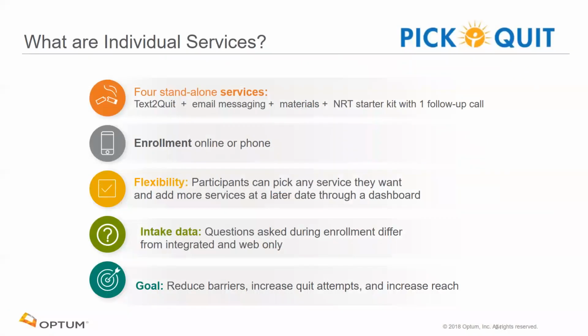So now I want to segue away from the more traditional umbrella of the services under the Indiana Tobacco Quitline and talk about the individual services, otherwise known as Pick Quit. I like to mention these as more of an a la carte service in which the patient is able to pick and choose a variety of services under these 4 standalone services in order to personalize the support that they need for their quit attempt. So it really offers a great means for a provider to provide personalized assistance with a patient's quit attempt.